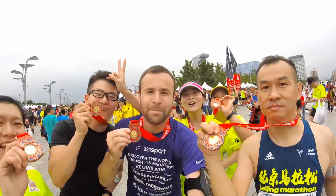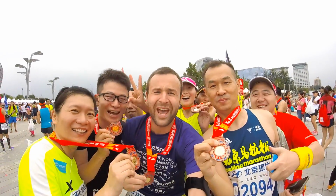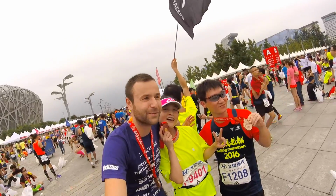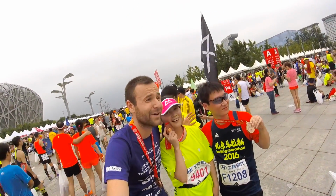Gold, exactly like this medal. Beijing was amazing! Make some noise for Beijing! Woo! Never in my entire life so many people asked me to do some selfies with them. Chinese people are the nicest people on earth I have ever met.